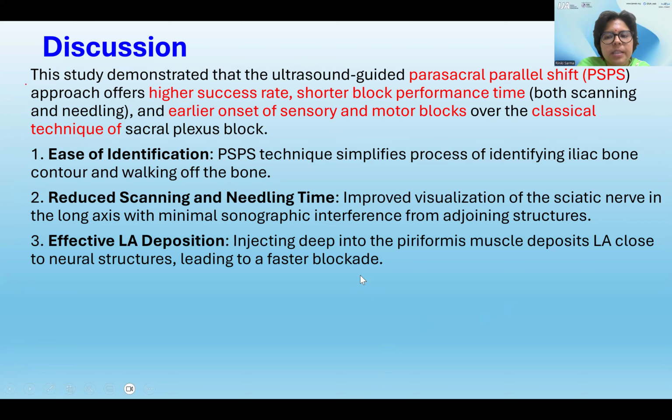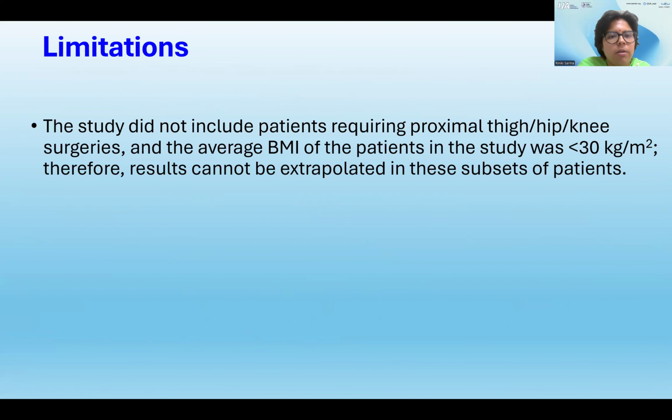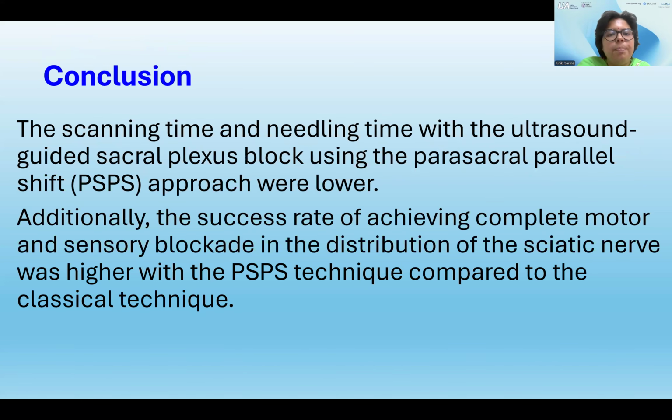Injecting deep into the piriformis muscle deposits the local anesthetic close to the neural structure, leading to faster blockade. The PSPS approach also blocks the sciatic nerve proximally at the greater sciatic foramen, affecting the superior and inferior gluteal nerves and the posterior capsule of the hip joint, making it suitable for hip surgeries when combined with femoral nerve block. The limitations of this study are that they did not include patients requiring proximal thigh, hip, or knee surgeries, and the average BMI of the patients in this study was less than 30 kg per meter square. Therefore, the results cannot be extrapolated to these subsets of patients.